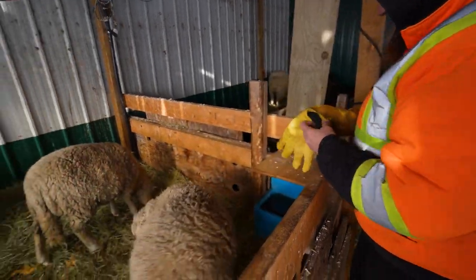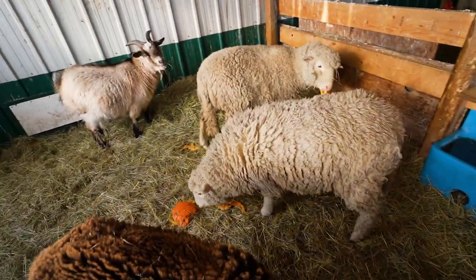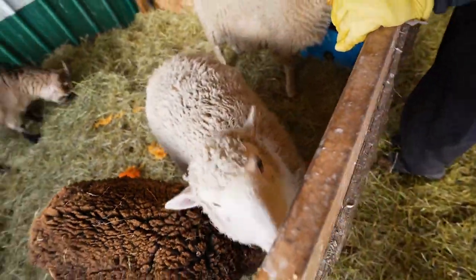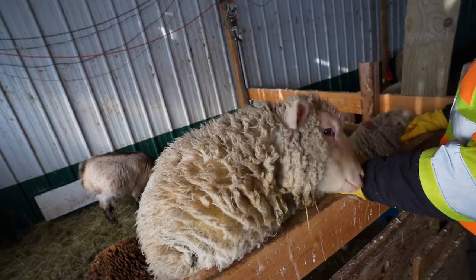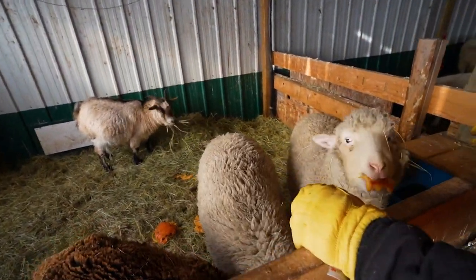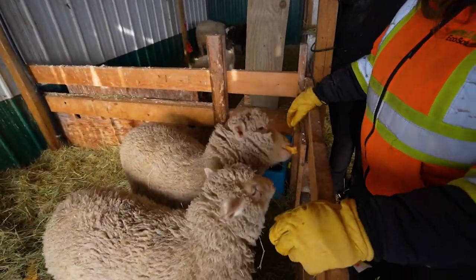Of course, the sheep are fine because of their wool. This is actually Onyx's first winter out. This is all their first. Well, you're just itching to get out, aren't you? Look at her. She's got an ice collar in the water trough.